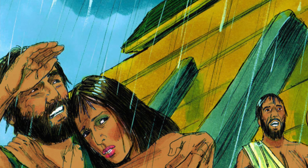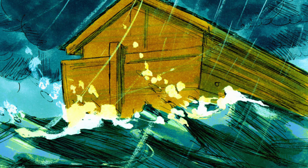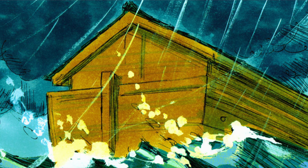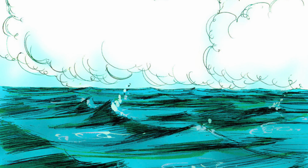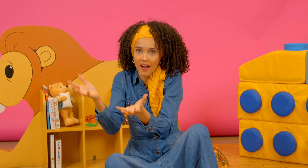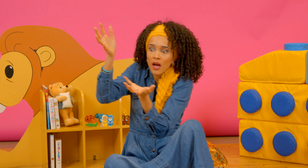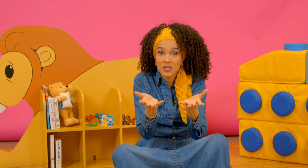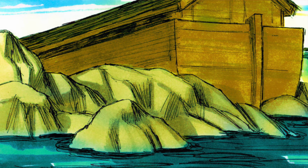Then it started to rain. It rained for 40 days and it rained for 40 nights. That's a long time. It rained so hard that the whole land was covered with water. But Noah, his family, and all the amazing animals that God had made were safely on the ark, floating on the water. The ark floated for a long time until one day, boop, it stopped. It was stuck on the top of a mountain.